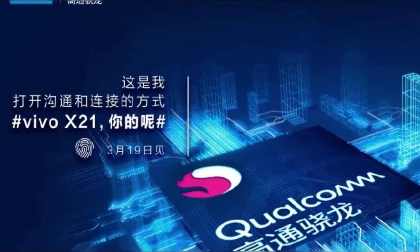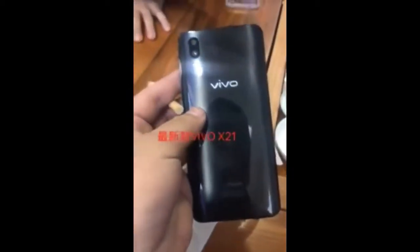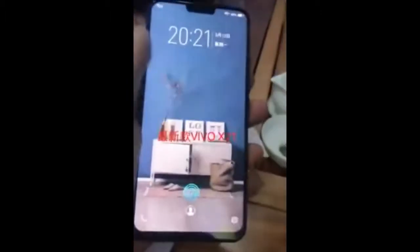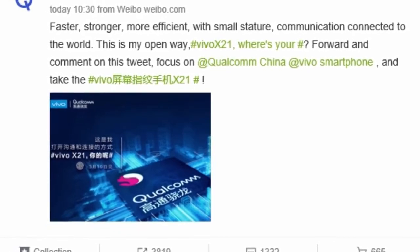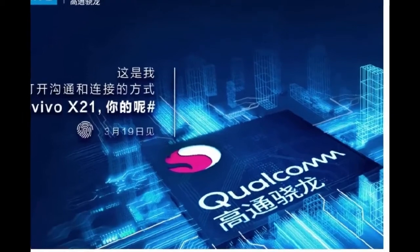Vivo X21 is arriving to replace the X20 smartphone on March 19th. The company has recently confirmed that the Vivo X21 will be equipped with an in-screen fingerprint scanner. There is a possibility that the handset may feature a half-screen under-display fingerprint reader like the newly unveiled Vivo Apex flagship. Today, Qualcomm China has teased on its Weibo account that the Vivo X21 will be featuring a Snapdragon chipset.